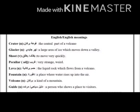English meanings. Crater, it is a noun. Its meaning فوهة بركان. In English, the central part of a volcano. A glacier, part of speech, is noun. Its meaning in Arabic نهر جليدي. It is a large area of ice which moves down a valley. Shoot, its part of speech, is verb بمعنى يقذف أو يطلق. In English, to move very quickly. Peculiar, its part of speech is adjective, means غريب. In English, very strange or weird. Lava, its part of speech as noun. In Arabic, حمم بركانية. In English, the liquid rock which flows from a volcano.